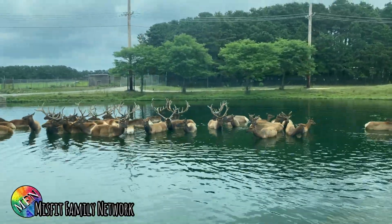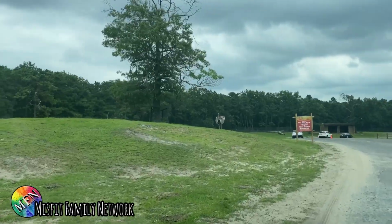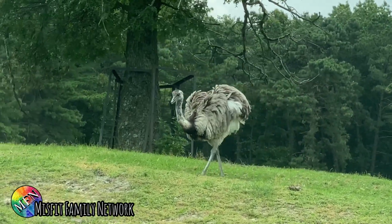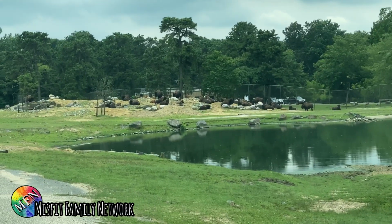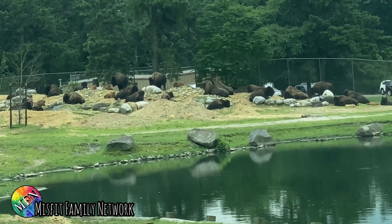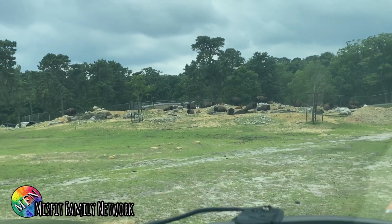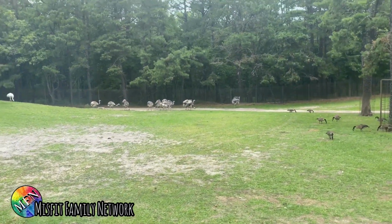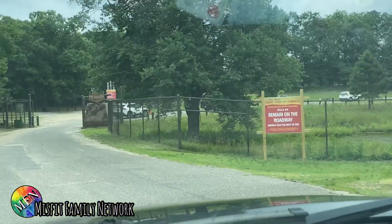That's amazing. Look at these guys. Do not exceed the speed limit of 5 miles per hour. Look at that, that's an ostrich. Huge. Like a dinosaur. It's a bird. It's coming right now. Look, guys. Bison. More birds, guys. That's his friends. More birds. That's Bigfoot's friends. And ducks. We must remain on the roadway.